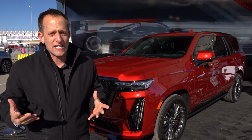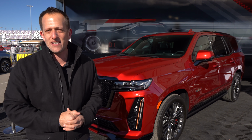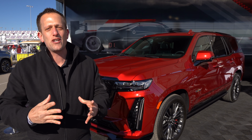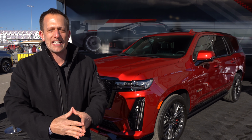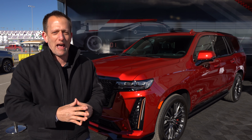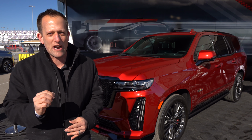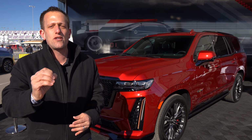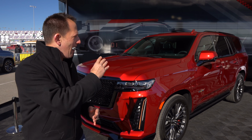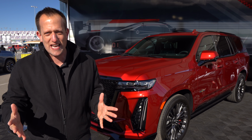Now, the V-Series family has been growing. We were at VIR just a few short months ago, enjoying all the great technology and performance of the Blackwing series, CT4V Blackwing and CT5V Blackwing. But you know what? Cadillac wanted to shock the world with doing a V-Series of the Escalade. So now the V-Series family is growing in size.